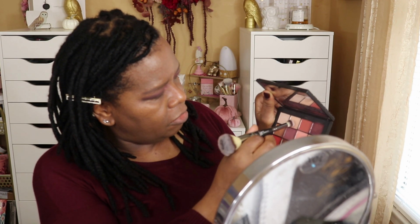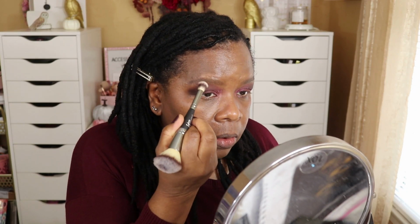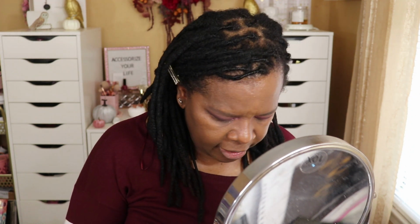What I think I'm going to do is use this brush and take this lighter color right here, work it out right there and right here. But I like it. So far, yeah, I like it. Now, that's NARS. Let me see what else. Is there anything else I'm going to use in this palette? I think I might. But let's see what I have here from NARS.